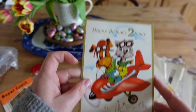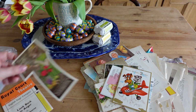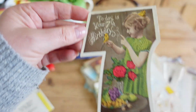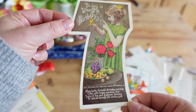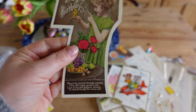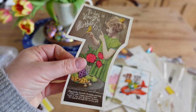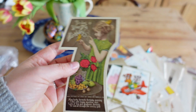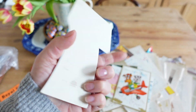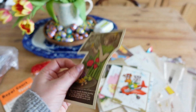It's a little second birthday card, and again I don't think that she would use these, but oh, I love this as well. "Today is your 7th birthday." That's so sweet. It's kind of sad that it's never been used. I might hold on to that one myself actually, and see if I can pass that on to someone.